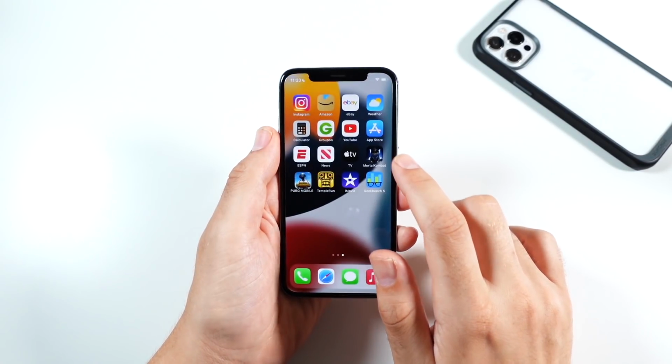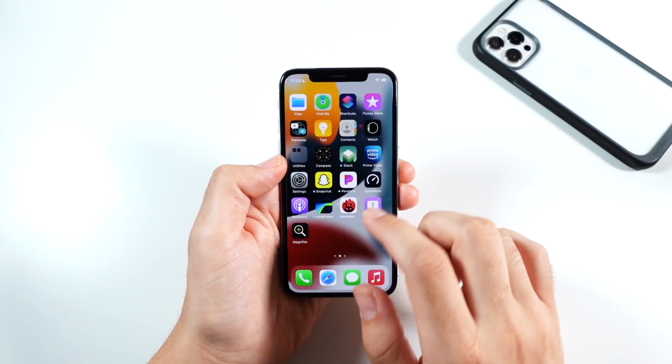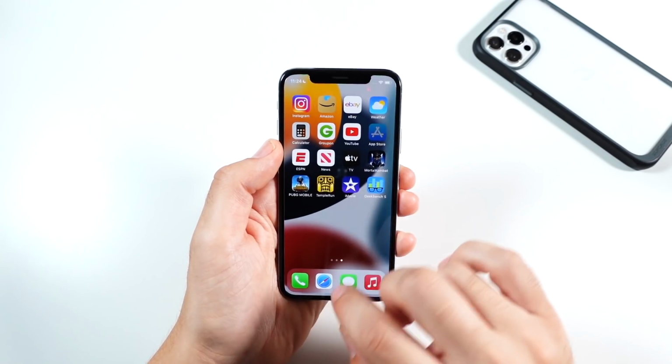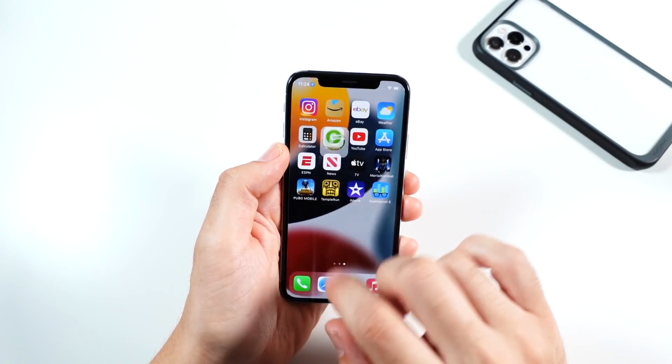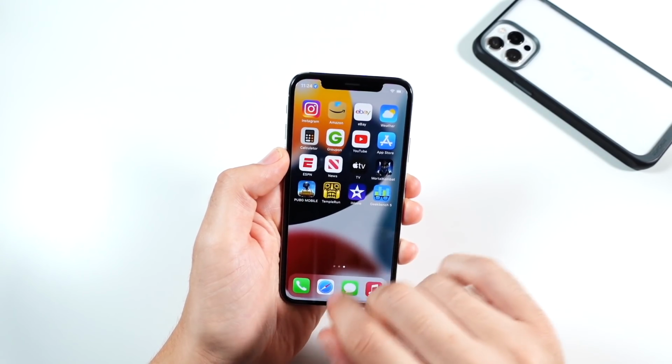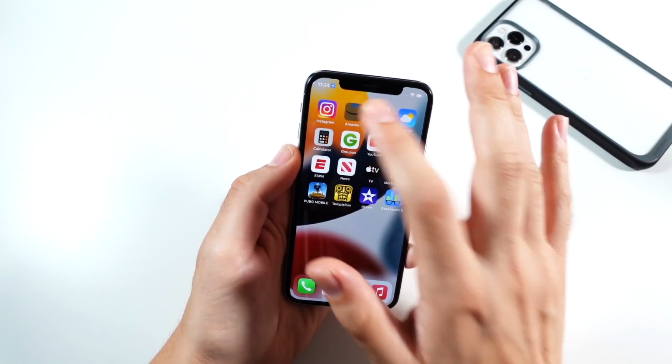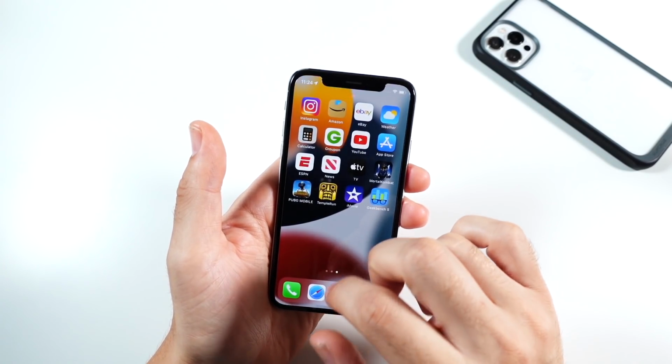Remember, we didn't open up PUBG fully. That one crashed, so it doesn't really matter. We'll go to TV, news, ESPN, App Store, YouTube. We're just going through these quickly. This is a 3 gig of RAM phone, so as you get more and more applications, I think it's going to be around 15, 20 or so. The iPhone 10 might reload.